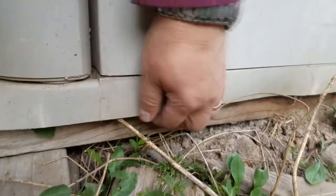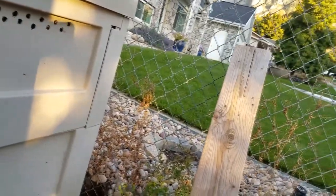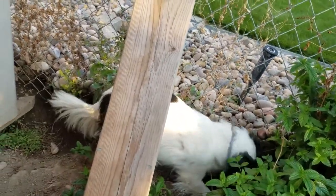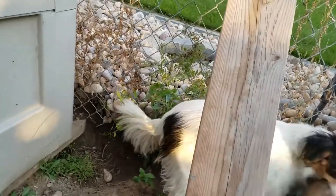Okay, here we go. Two of them. There were three of them underneath there. And she missed one of them. Dang. Good job, Neela. Those rats had no idea what was coming.